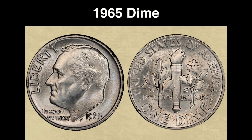Investing in coins is often viewed as a hedge against economic instability, and error coins like the 1965 dime are particularly appealing to investors looking to capitalize on their uniqueness while enjoying the thrill of collecting. Moreover, the advent of the internet and social media has revolutionized how collectors acquire, discuss, and showcase their finds, creating an expansive and interconnected global marketplace.